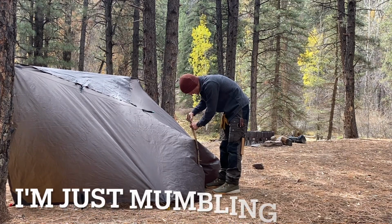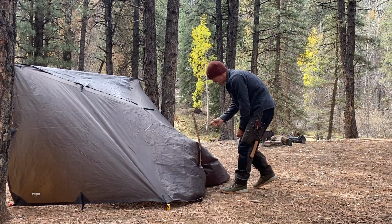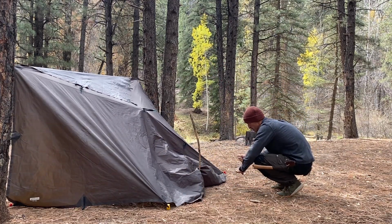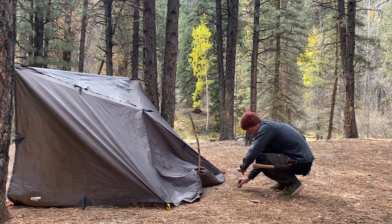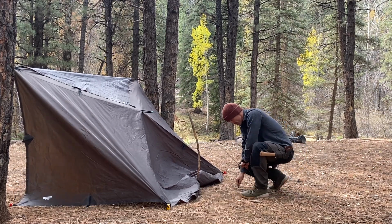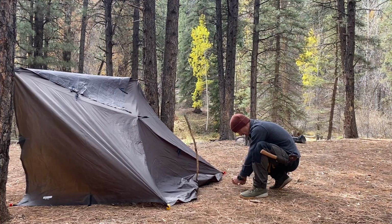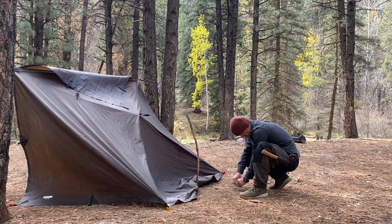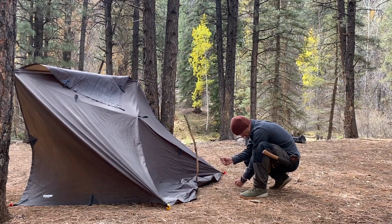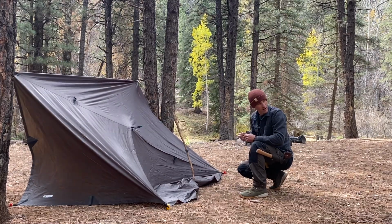I'd like it to be a little higher. That's what. That'll do it. All right, so I want my stake about yay. And I'm going to do a top line so I can adjust it. Oh boy. Maybe. I don't know if I have enough cord for this. Let's do this. Let's tie a top line and then put it on there.